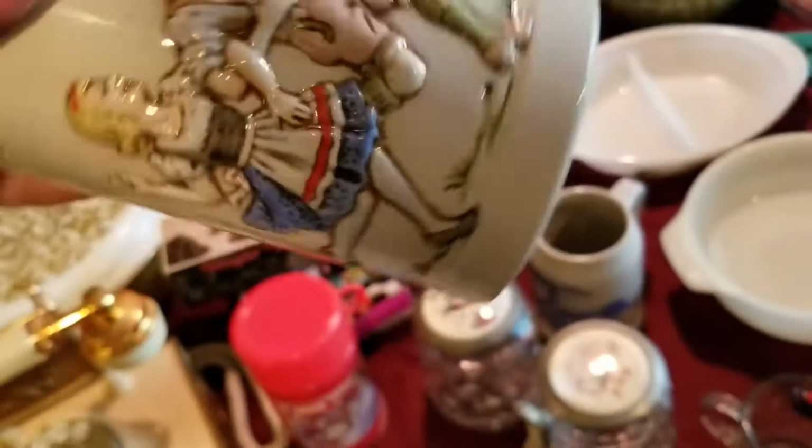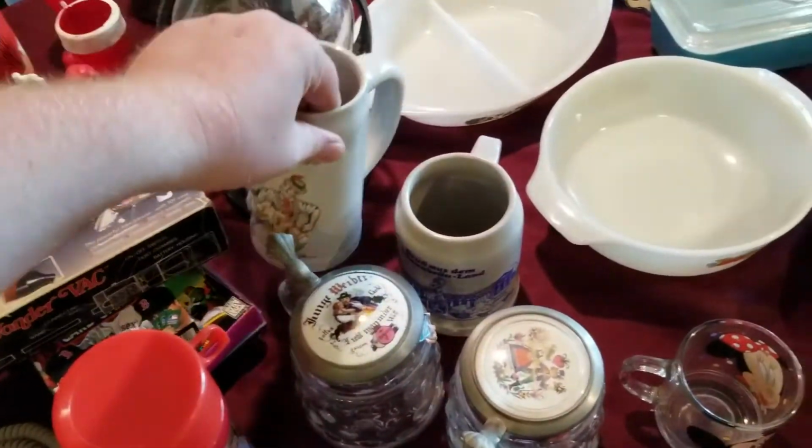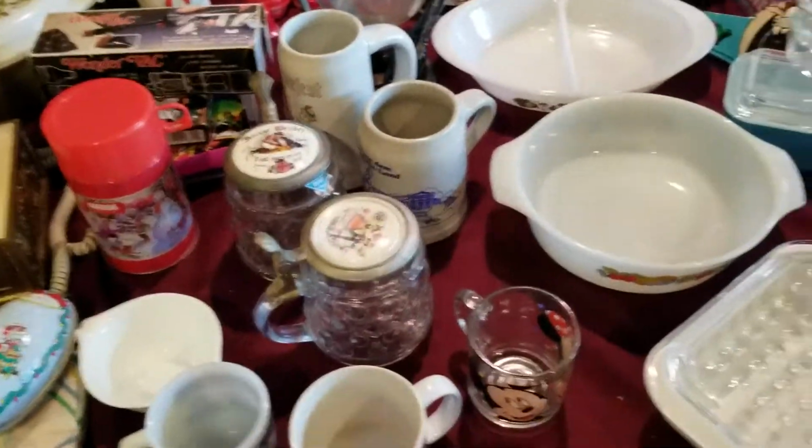There's the label. And this is also in the 80s, 70s. If you didn't know, Brazil has a large German population, so they make a lot of the German steins and stuff, copycats.